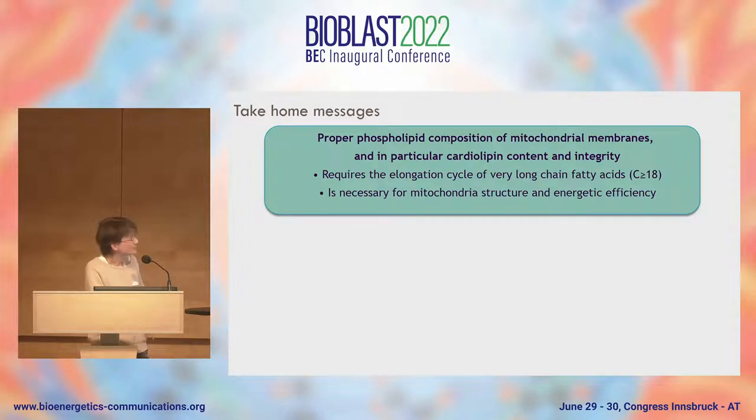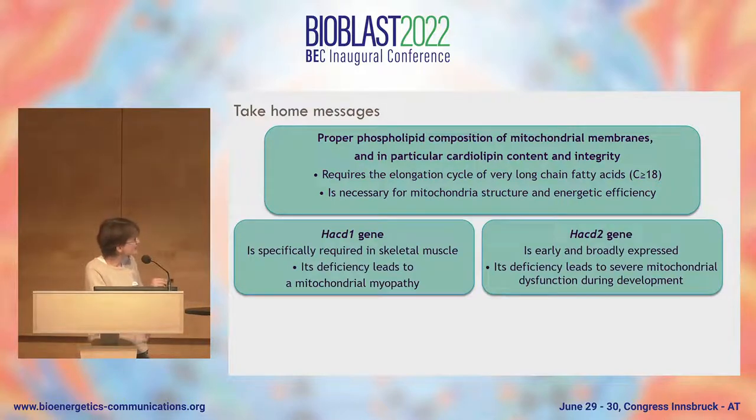So, in conclusion, proper phospholipid composition of mitochondrial membranes, and in particular cardiolipin content and integrity, requires the elongation cycle of very long-chain fatty acids, and itself is necessary for mitochondria structure and energetic efficiency. More precisely, HACD1 gene is specifically required in skeletal muscle, and its deficiency leads to mitochondrial myopathy, whereas HACD2 gene is broadly and early expressed, and its deficiency leads to severe mitochondrial dysfunction during development.